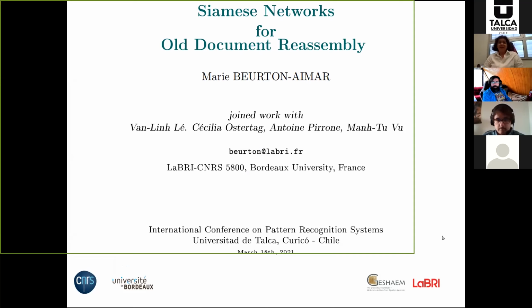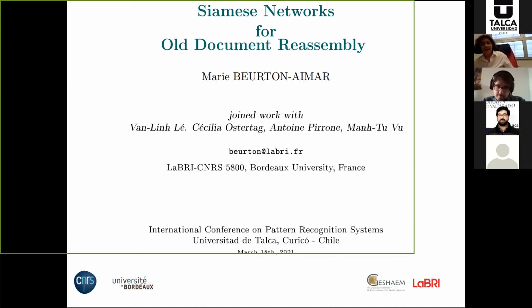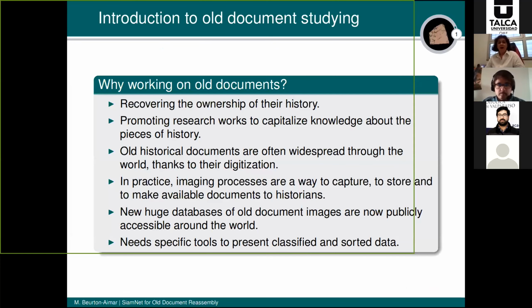Okay, so that's true that we would like to present these activities that we have in our team about working on old documents. This work is a joint work with Van Linley, Cecilia Ostertag, Antoine Piron, and Mantou Vu, who are PhD students in our team. Why working on old documents?